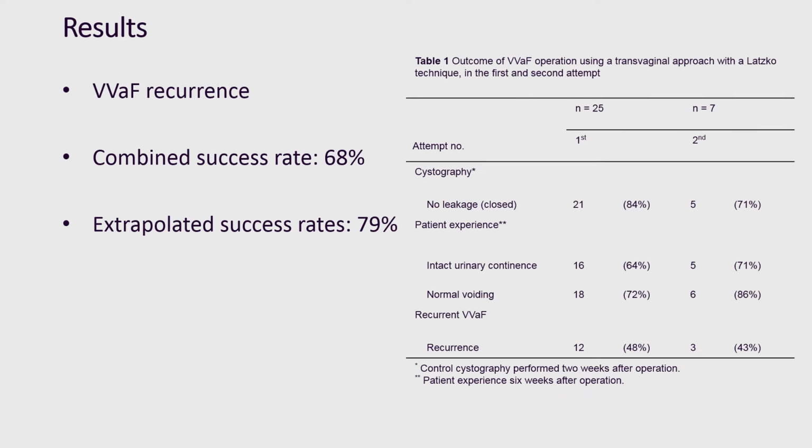As shown in Table 1, 13 of the 25 procedures, 52%, had successful transvaginal closure after first attempt. Of the 7 patients who underwent a second transvaginal attempt, 4, or 57%, had successful transvaginal closure. Combination of either 1 or 2 attempts results in 68% successful closure of vesico-vaginal fistulae.